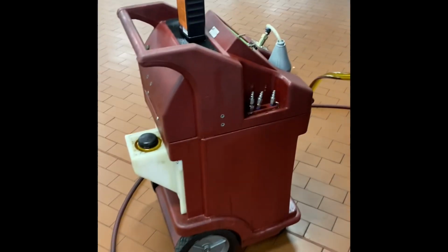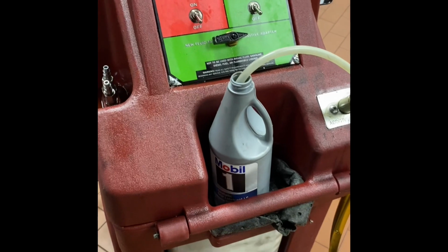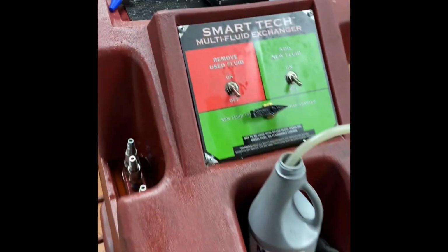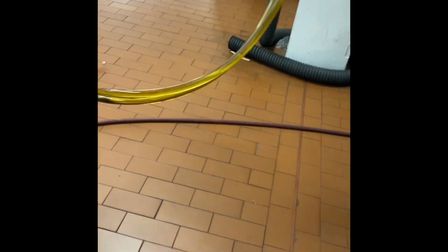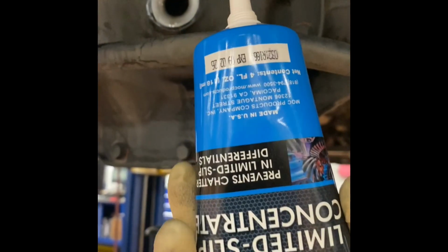All right, so the shop I work at happened to have a diff service machine right here. Basically, this can suck out and put in fluid. I'm going to be using it in my case to put in the fluid. But if you don't have access to a machine like that or any type of machine, you can use a pump from a parts store. But what I'm gonna do first is put this limited slip additive in the diff.